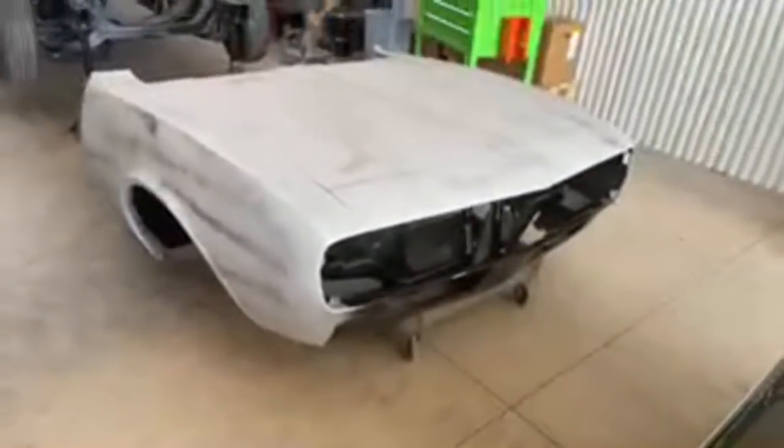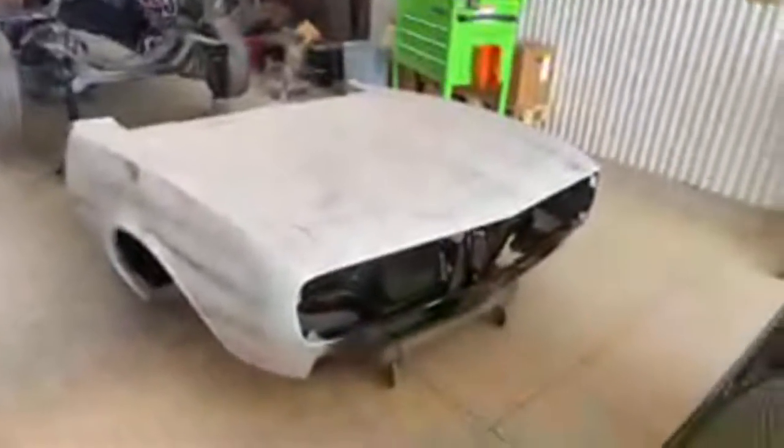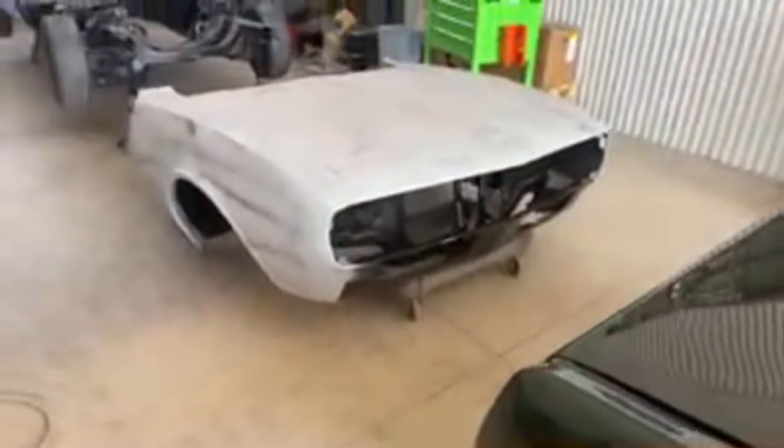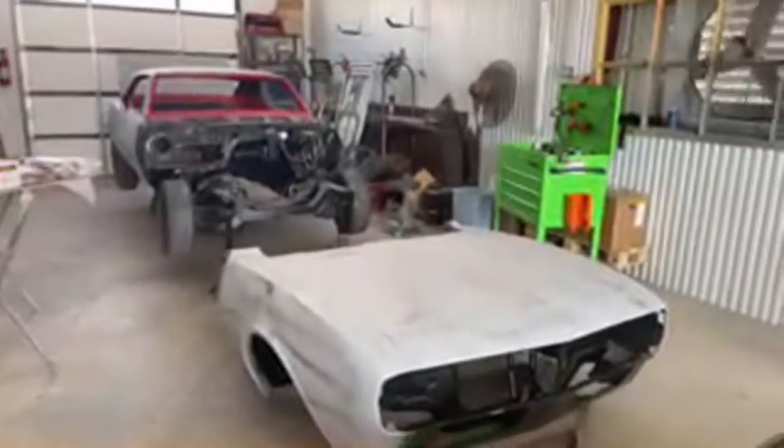Faithful Minnie, the body shop girl, took that front clip off like a real champ. Did that all by herself. The only thing I did is help her lift it off there and set it on there. So a big kudos for Minnie, the body shop girl. Thank you very much. But, you know, back to the walk around here, guys.